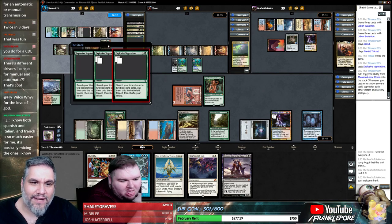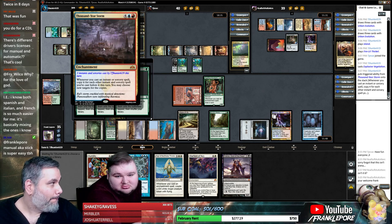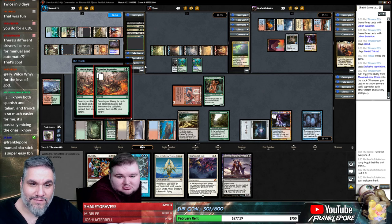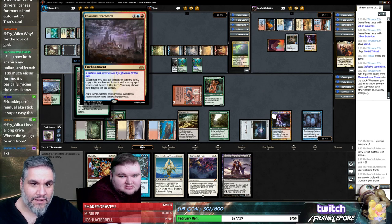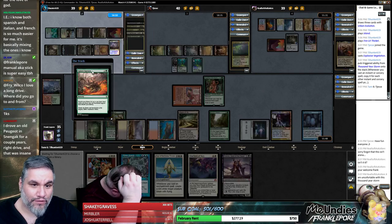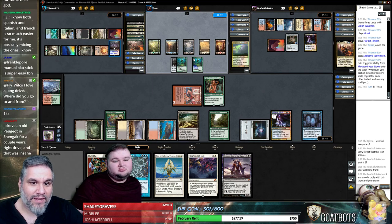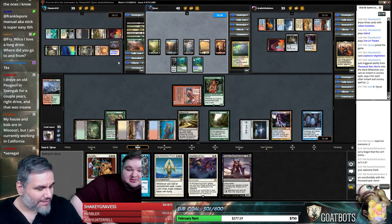So see, why is this getting copied three times? Oh. Well, that's a lot of lands. Yep. How does that card work again? It copies the spells you cast based on how many you've cast previously. So it's cast three. Whenever you cast an instant or sorcery, copy it for each other instant or sorcery. So if you played three other instants or sorceries, it'll copy it three times. Okay, so it just makes every card have Storm. Basically, yes.